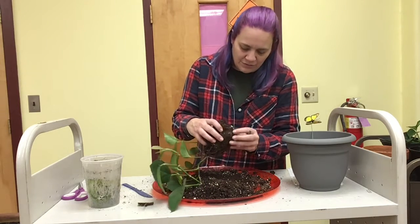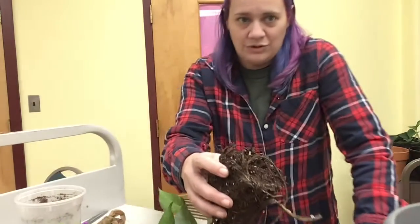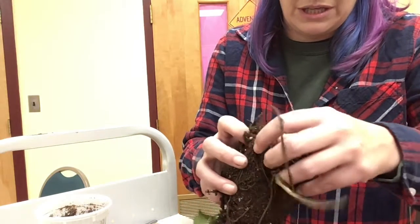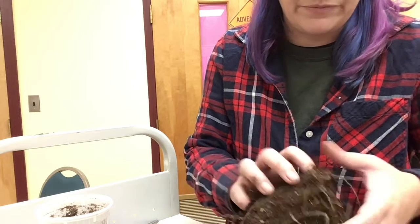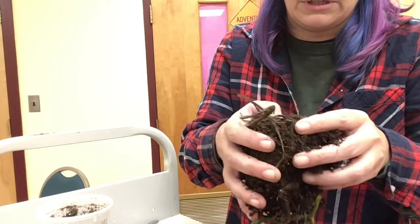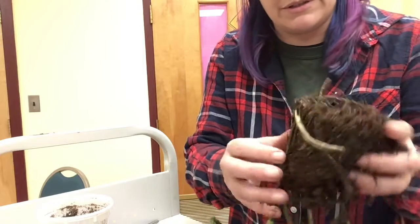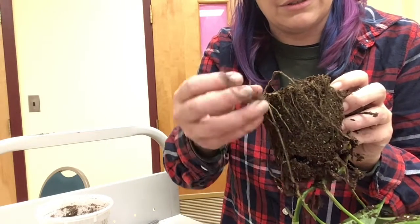But these roots are so amazing. I just wish you could see them. Oh, that's good, right like that. I mean, look how strong. They're nice and thick, pretty root bound, but oops. We can make this plant better though, definitely. Look at that nice long root right there.